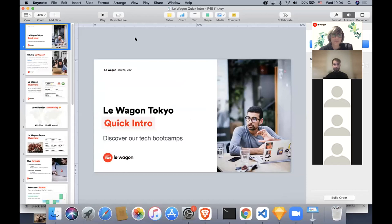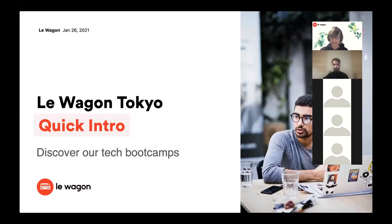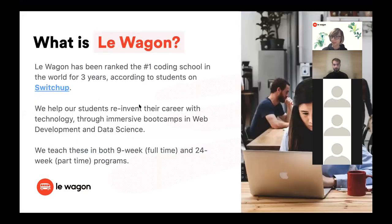So what is Wagon Tokyo? It's a coding bootcamp. What we do here, we teach people how to code, how to build dev applications from scratch during our web development bootcamps, and also how to use, analyze, and manipulate data during our data science bootcamps. We run them in two formats, the full-time format, nine intensive weeks, and also a part-time program for those who have family or work commitments, 24 weeks.